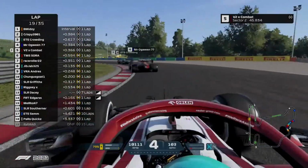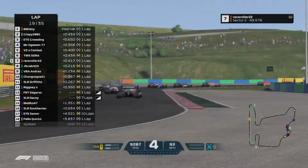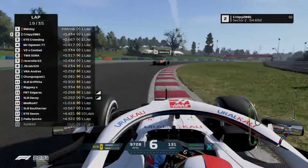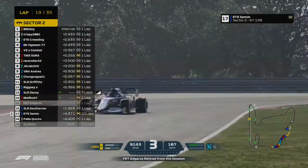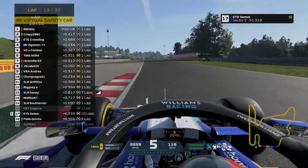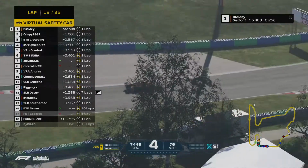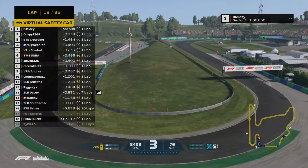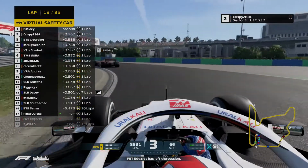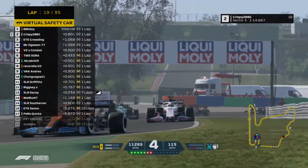Crispy still on the back then of Mitzi. Joe's getting places left, right, and centre here. It's all very tight here. 4/10 the gap. Oh, yellow flag, and that's Edgars has gone off. And there is the Alfa Romeo there, and there's a virtual safety car. Another retiree here after less than a lap of racing. So Edgars is out, and now down to 17 cars. Got 16 laps to go in this thing.